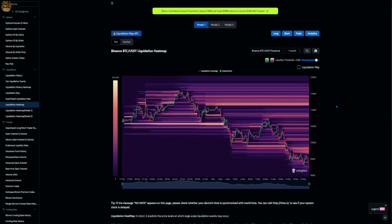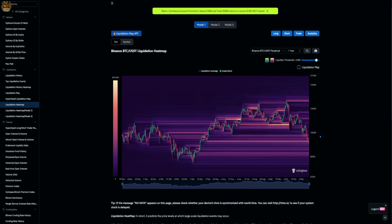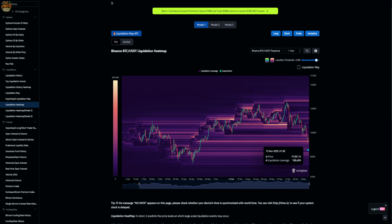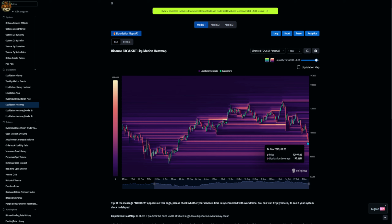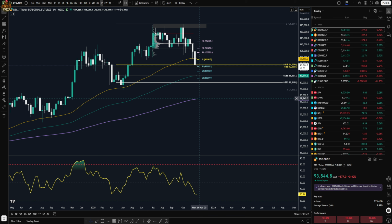Now let's look at some liquidity for Bitcoin. You can see on the monthly time frame, we are grabbing almost all of the liquidity while leaving a lot of liquidations to the upside. But if we switch to the yearly chart, you can see right here, basically we do have most of the liquidity for right now sitting towards the downside, waiting to be taken out. We are right now taking out the important liquidity that we have right here, as you can see, around 93k. The next one, the bigger cluster, would be sitting right here at 82k. But firstly, we want to see the bulls defend this level for Bitcoin before we can talk about further downside.